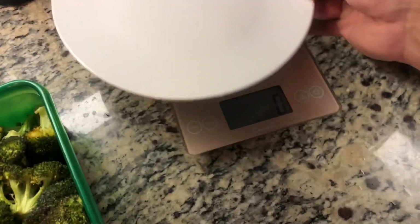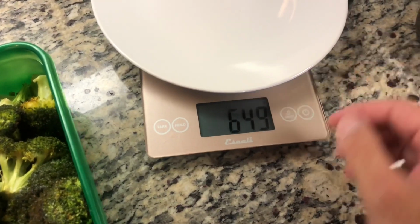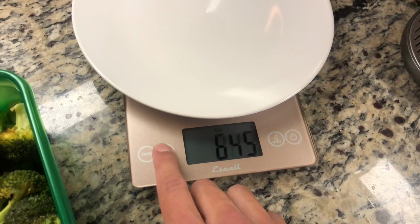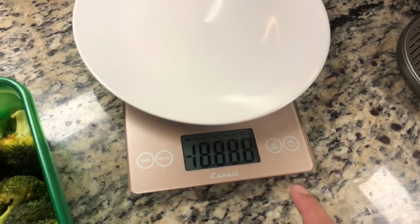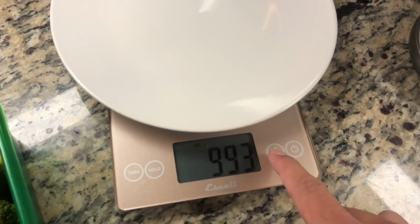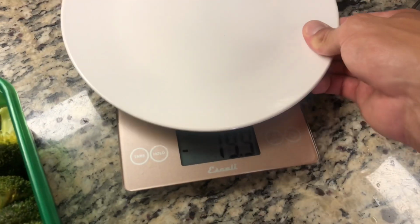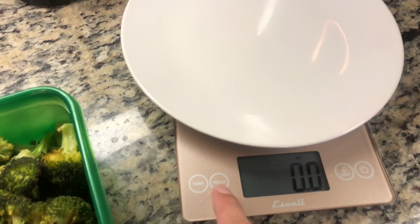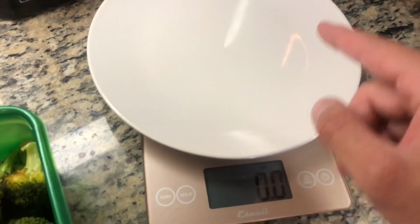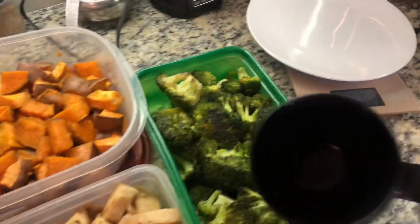All right, so first I have my food scale here. What I'm gonna do is place the plate on top of the food scale, and it's gonna give me a number here. It's in grams, so I'm gonna change the unit to ounces. Here we are. Okay, so you place the plate on top of there, and then you hold down the hold button, and it'll subtract the plate weight.